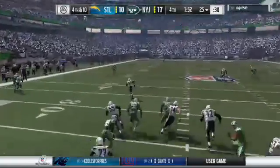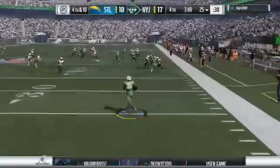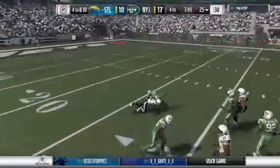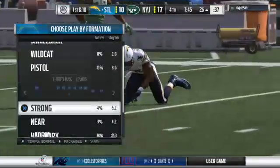He gets this one away, and boy, it's another boomer. Taking it about the 16. Now a hit and a loose football. And picked up by the Chargers. And they will take over at the 26-yard line.